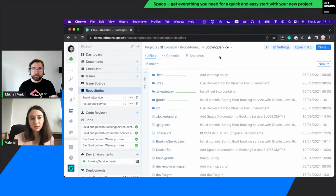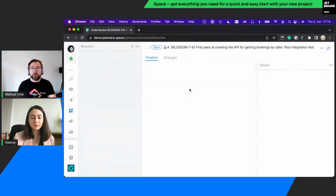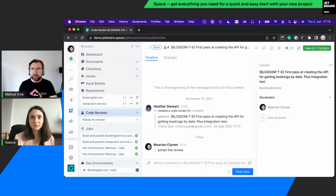Yeah, sure thing. So as you work with those Git repositories in Space, you can, of course, go ahead and work on the code reviews here as the next level of your pipeline. So what you do, you plan your code, you submit your code to the repository, and then you basically ask your colleagues to get the code review. And in our case, we have one code review open, and that is about one of the issues in the project blossom, first pass at creating the API. And we can see that there are some reviewers suggested, and we just joined the review, and we can, of course, see what is happening.